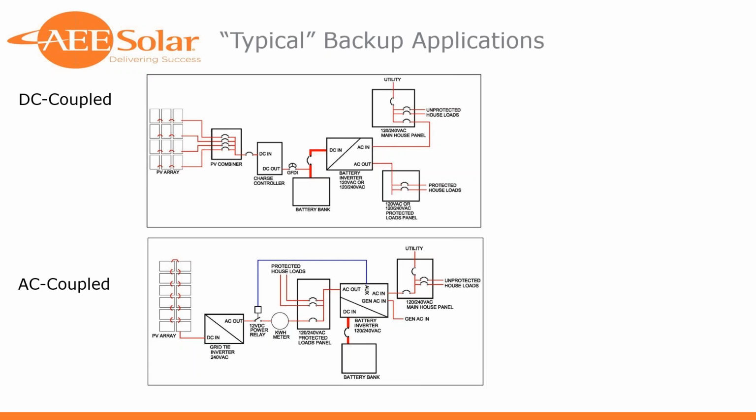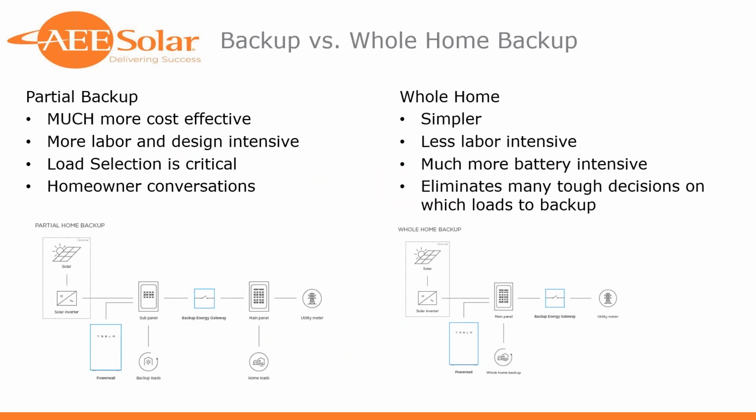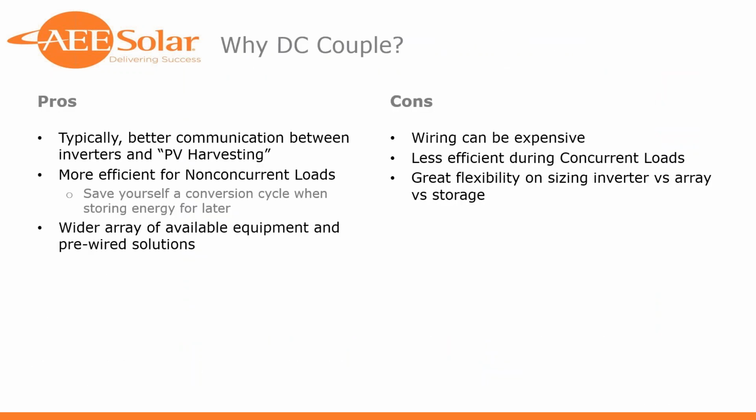The converse of that is true to a degree. Large amount of PV, large battery inverter, because you've got concurrent loads with little storage need. That's feasible as well. On the AC coupled side, it's a little trickier to match the amount of PV inverter, grid tie inverter, and backup. There's much narrower tolerances, let's say, on how you size those three components.